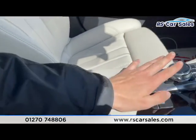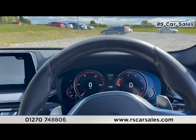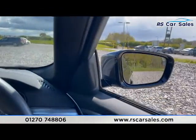Very handy to have. Now the vehicle is ready to drive away today with free next day nationwide contactless delivery, competitive low finance, a fresh service, fresh MOT, and it's also HPI clear.